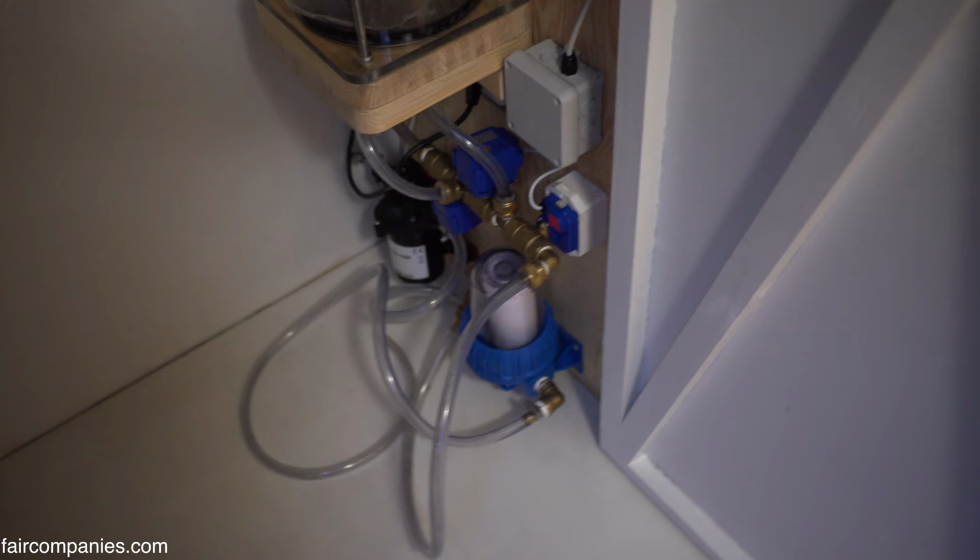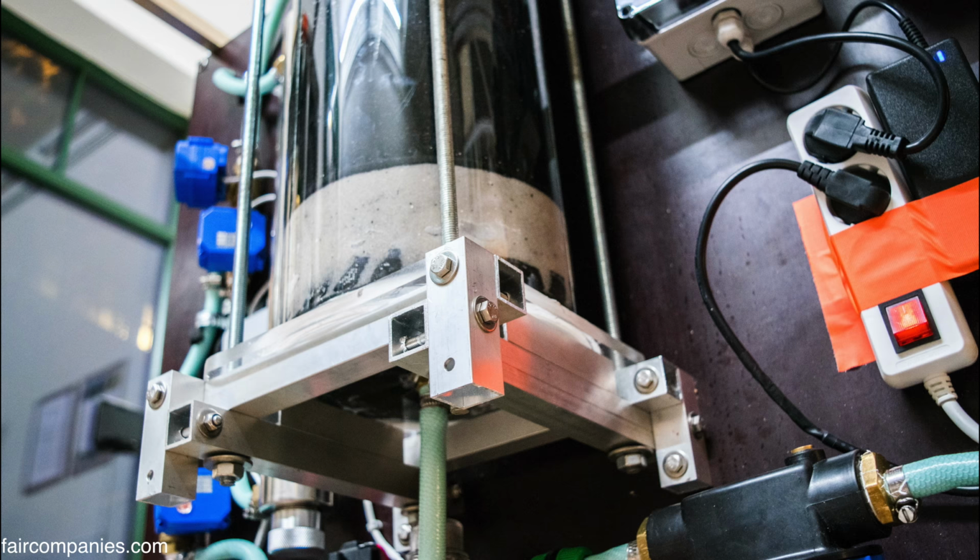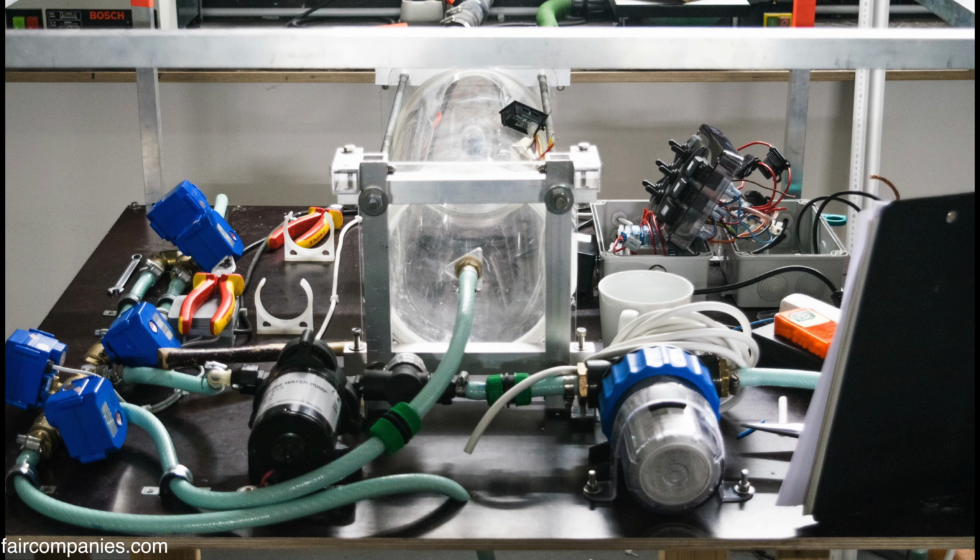So the water is being recycled? The same water is being recycled instantly. So the shower itself is missing, but the system is already inside. And all of this stuff is open source, so you can get the materials and build it yourself for about 800 bucks.